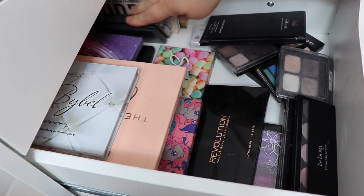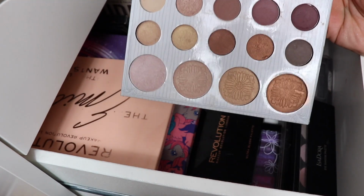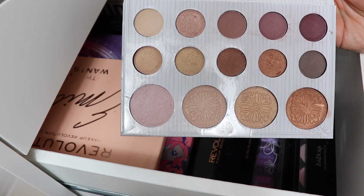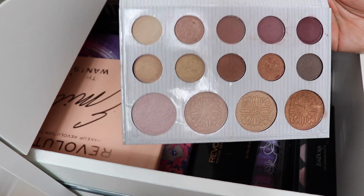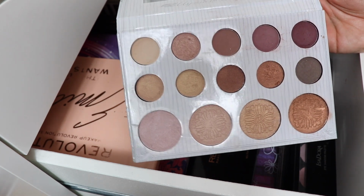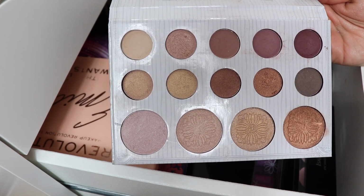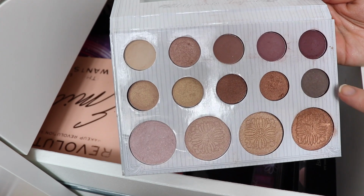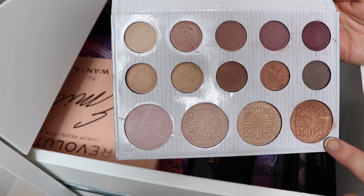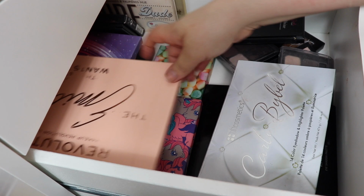I have some more Sleek here in the back, and then I have the OG Carli Bybel palette. When I bought this palette, I was obsessed with Carli Bybel. I adored her, I loved her. It's so funny, the friend that I talked about before that has just gotten her second child, she has used the crap out of this. I think that she has finished all of the shades up, except for maybe this and some, but she loved the highlights in this one, and this one I think she used as an eyeshadow for such a long time, but she's not a makeup junkie like me.